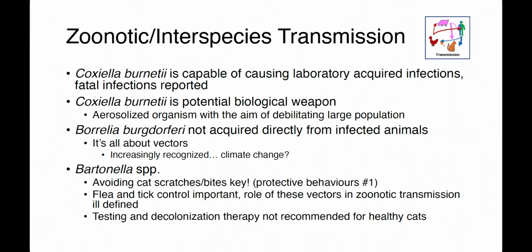Borrelia burgdorferi is not directly acquired from infected animals, so it's all about vectors. And whether you want to consider this as zoonoses or not is maybe a little bit up for debate. It is, however, increasingly recognized. Perhaps the vectors are more common, and we're seeing changes to our climate that may impact arthropod biology and therefore the distribution and prevalence of pathogens like Borrelia burgdorferi.